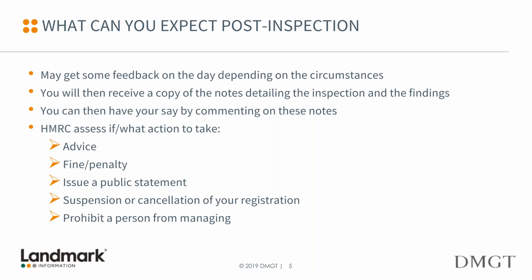But as I'm sure you're aware, HMRC have started to publicise the fines issued to agents over the last 6 months. Sometimes it does go public, sometimes not, but we are seeing that in property industry news. We've seen some pretty hefty fines handed out, but it's not just the financial penalty, it's your reputation too, of course, and it is really stressful to go through that process as well.